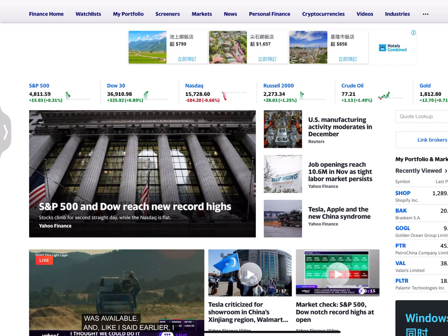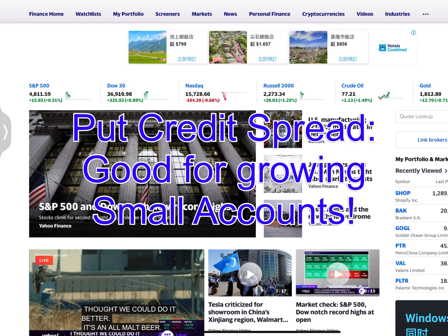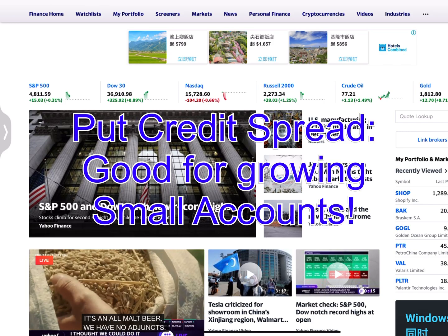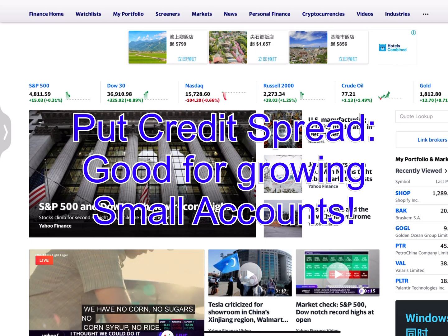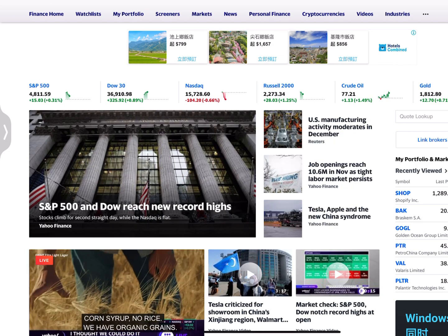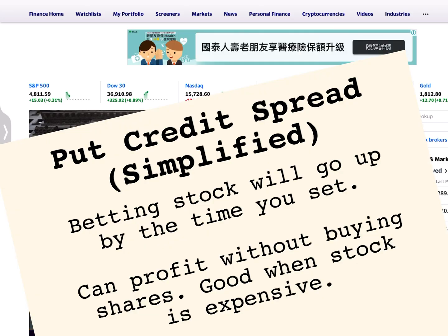And I'm going to be using an option strategy specifically called the put credit spread. Okay, so the put credit spread, in layman's terms, or just to simplify it, is basically when you don't want to buy a share of the stock, and you're betting that the stock will go up. It's going to cost probably a lot less money than if you were to buy the shares.